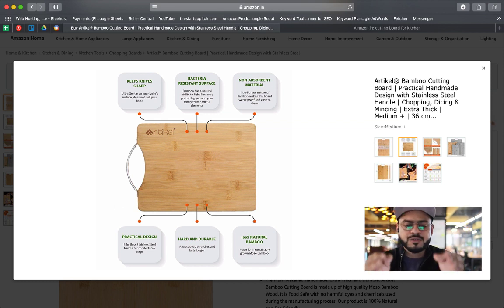So you have to ensure that you have a storyline and you have all the necessary information, all the decision making factors directly on the listing images.